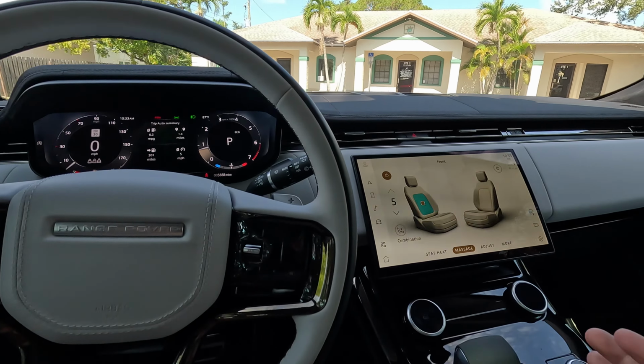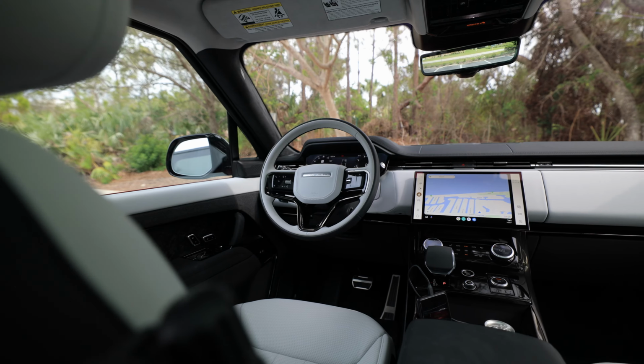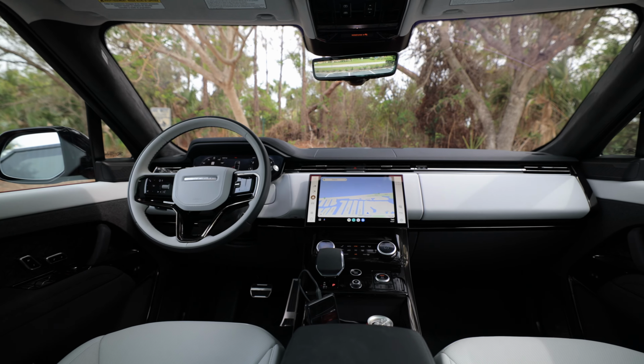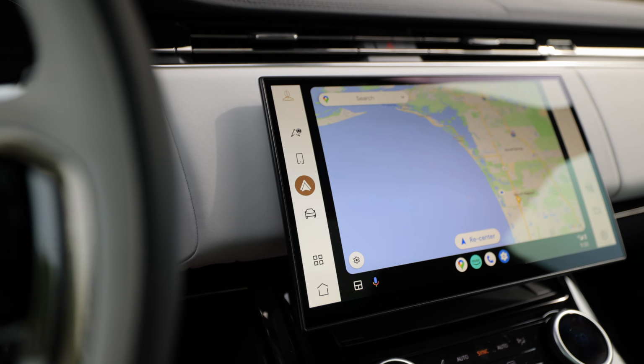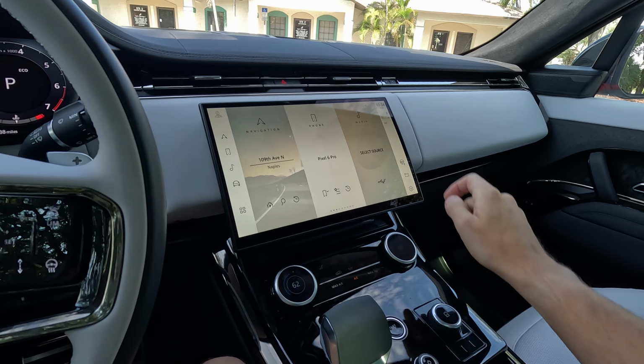An overload of technology. This screen, well, I got the massaging seats going on, why not? But this screen has been an absolute joy. The resolution is incredible on it. I do have wireless Apple CarPlay, wireless Android Auto. It's wirelessly charging my phone. You can see that icon right there.